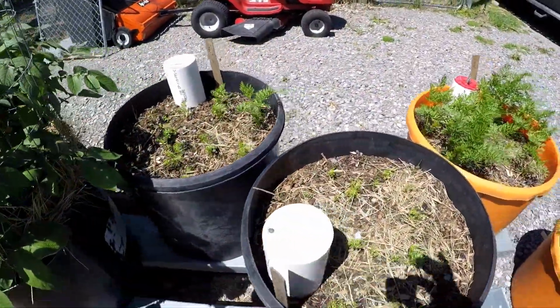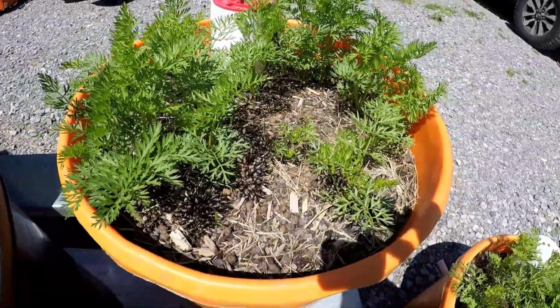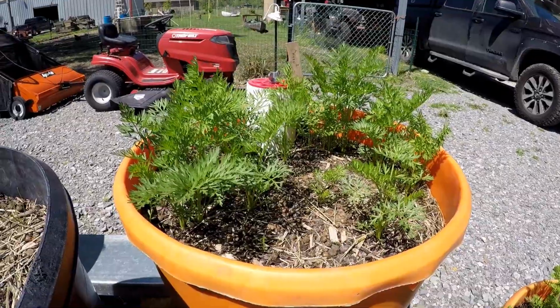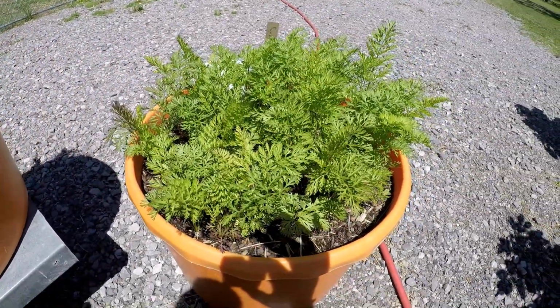And our carrots. We got some regular orange carrots. I forget what the exact name is, but it'll be our first year growing them. And then we have our rainbow carrots.